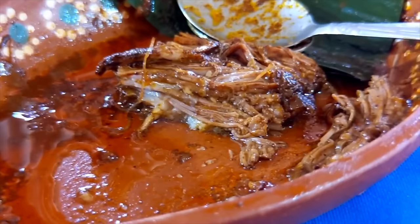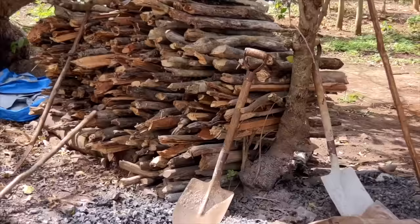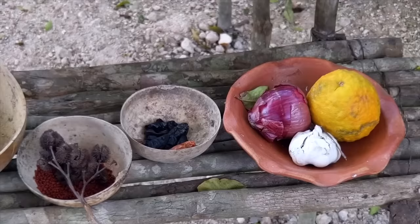Cochinita pibil, as we know it today, became the traditional dish of the Yucatan after the Spanish arrived in the 1500s. The Mayans, who used a pib, or underground oven, to cook many varieties of food for centuries prior, created the dish using new ingredients imported to the area by the Spanish.